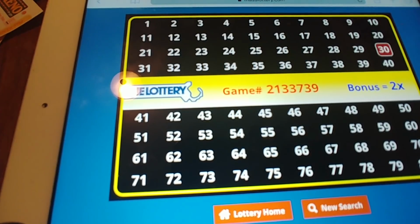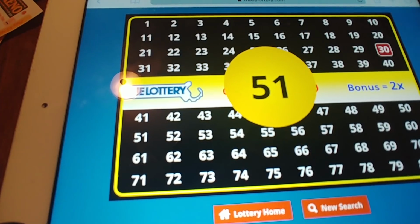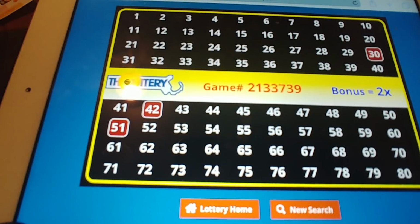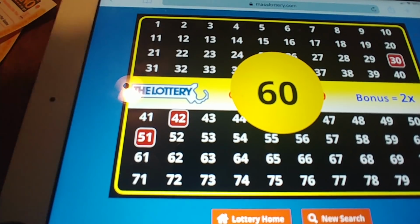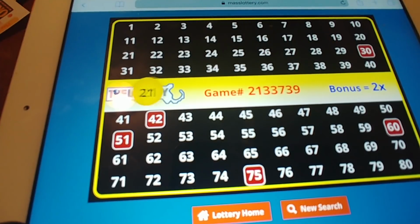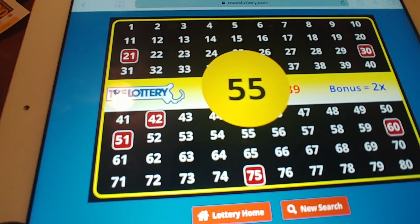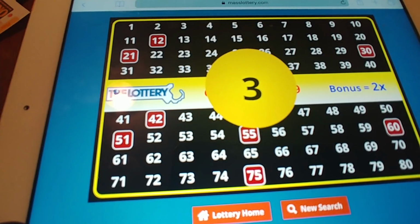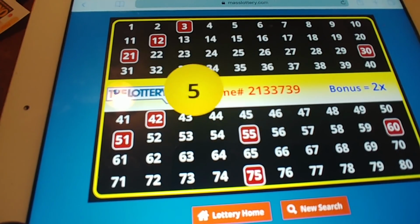30. No good. 51. Come on, numbers. Sorry about the glare there. My light there. That didn't help, did it? All right. First five digits. Not good. Not looking good. Six digits in with nothing. And seven. Eight. Nine. Oh, there's one. There's the three. And three and five. All right, so there's at least a couple of bucks.